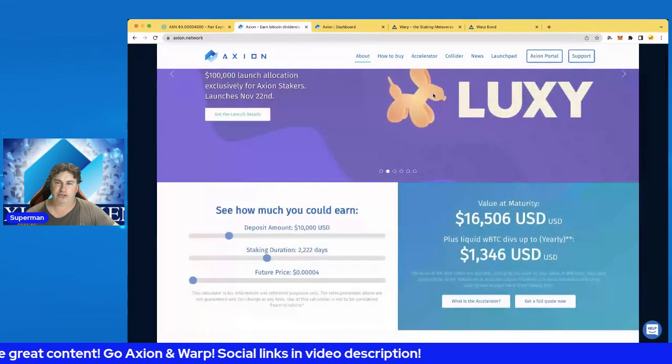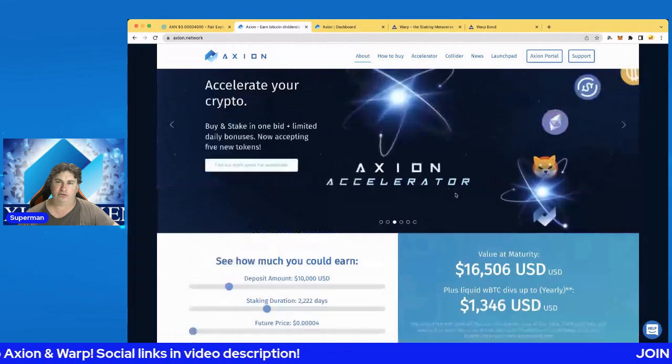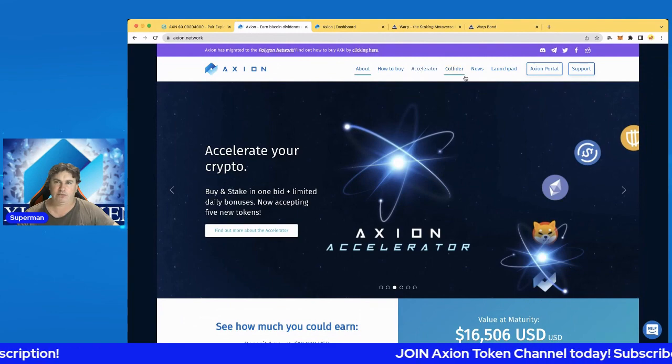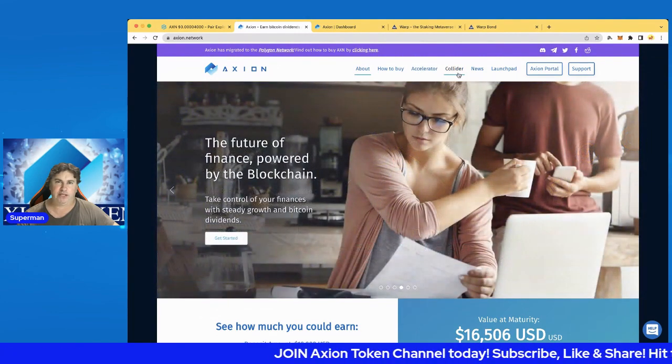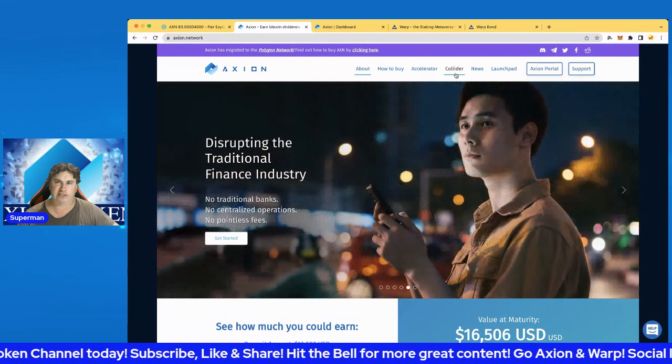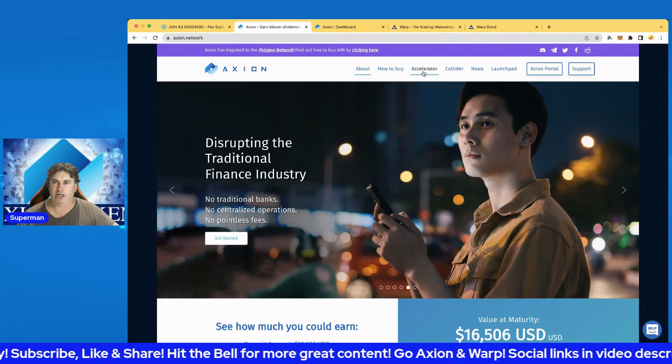There is a calculator, how much to earn. Just read the fine print on all that, of course. The accelerator is the main place where we buy and stake. And of course, the collider is a place where you can get a bonus investment, which is pretty cool. I think that's given up a certain amount of bonus investment, 14 to 18,000 in the last 2 months. So pretty nice there. Anyway, we're going to go check that out.